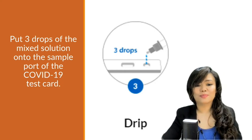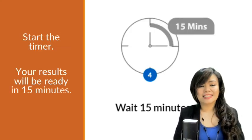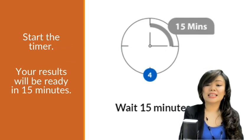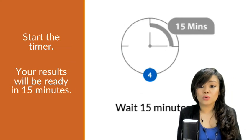3 drops. Last step, wait for 15 minutes. Start the timer. Your results will be ready in just 15 minutes. So it is as easy as that, everyone. So remember, once you do this, you will not do this alone.